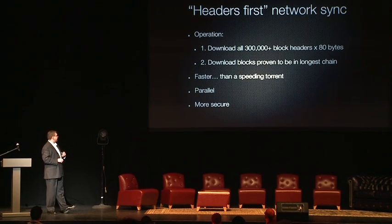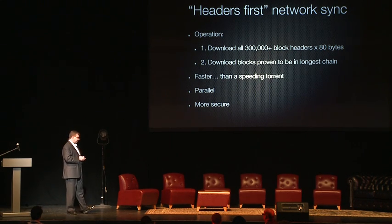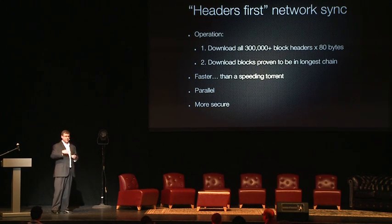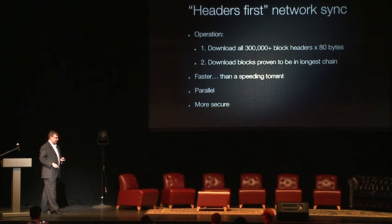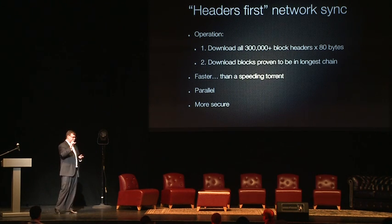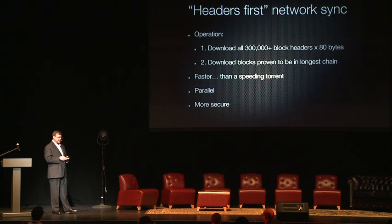And this feature is something that has always been enabled since the time when Satoshi wrote it, but like many features in Bitcoin, it takes time to develop on top of those and enable those features at the user level. So what does headers first sync do? Headers first downloads all the block headers. That's 300,000 plus 80-byte segments. And so that's really, really fast. That's about 27 megabytes of data versus 20 plus gigabytes of data.